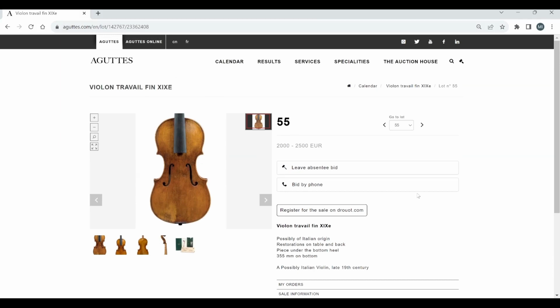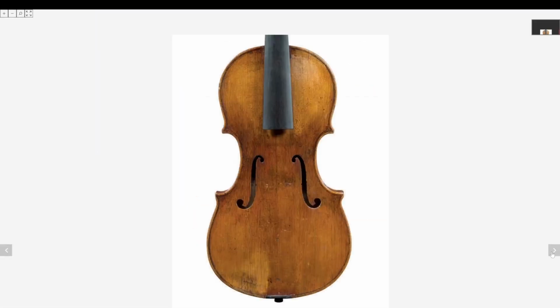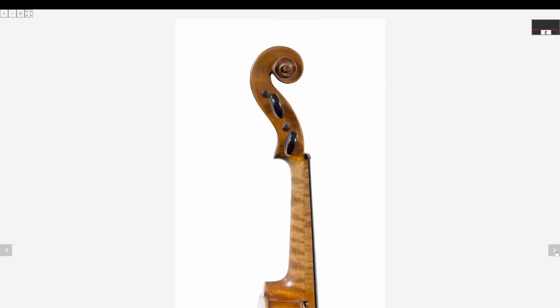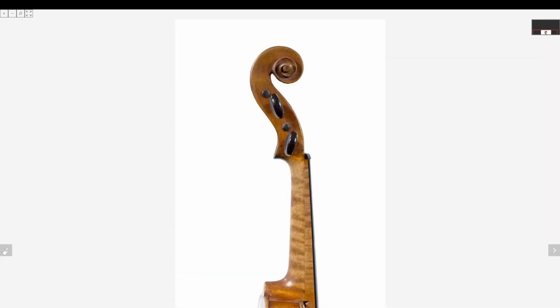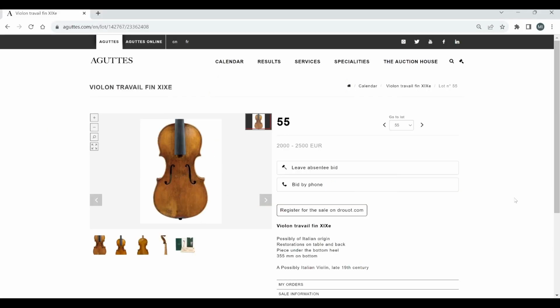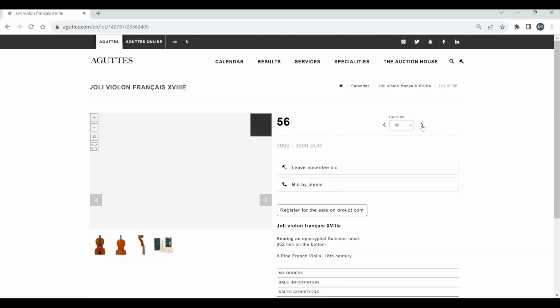Right, a possibly Italian violin, late 19th century, 355, 2 to 2.5. Well, looks a bit more interesting than some of this French stuff that we've been seeing. So let's have a look. And that's an interesting button repair there, isn't it, in the back? Kind of cool scroll there. It looks like it's got, yeah, it does, it has a Baroque fingerboard on it. That's kind of bizarre. Oh, interesting looking violin actually. 2.5 would be one of those ones I'd quite like to see in person.